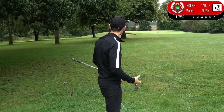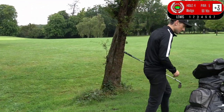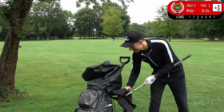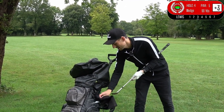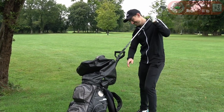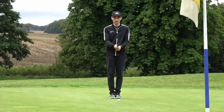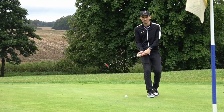That was a cut-down as well, because I gripped down on it. It looked good. It did look good. I enjoyed that flight. Right. The excitement. Long putt for the birdie, but it's a two-putt par if we do this smart, right? I'd be very happy with that.